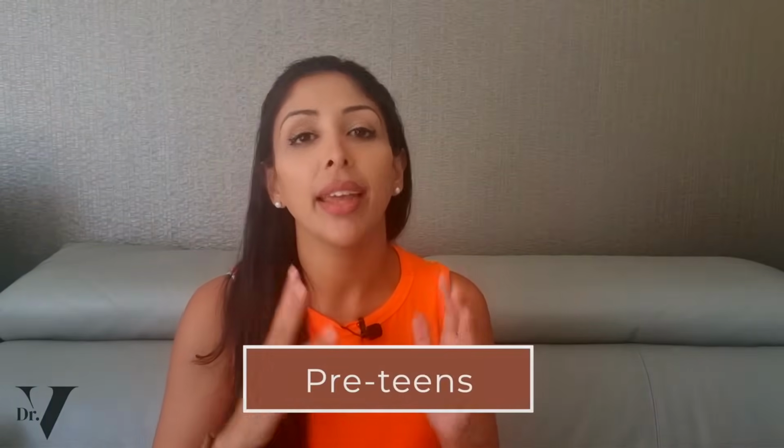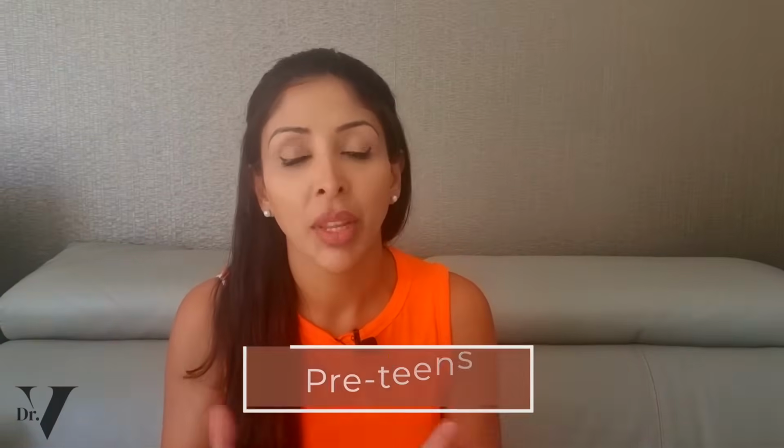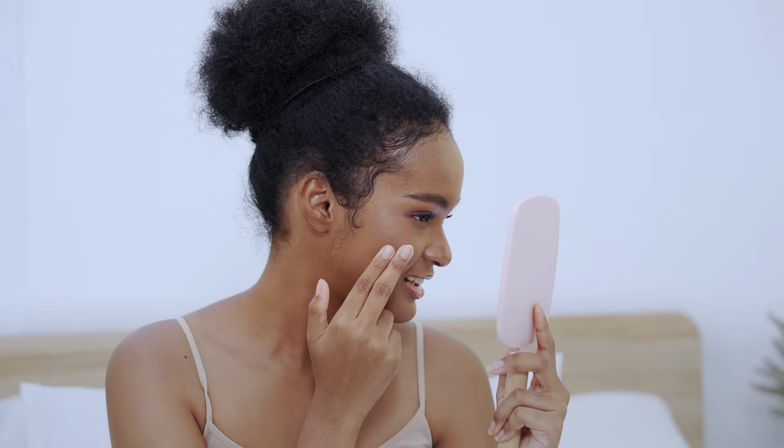So who is this range for? This range actually starts from pre-teen. So I made it gentle and hydrating and loaded with anti-inflammatories because it's for skin of color. So you can start this if you just have oily skin and it's starting to become congested, which is important because for skin of color, we really don't want it to get to the acne stage if we can avoid it. Good skincare from the beginning, where you're controlling sebum production and you're unclogging pores as best as you can, is going to put you in a better position when it comes to your teenage years. So I'm happy for you to start this range really from 12 years old.